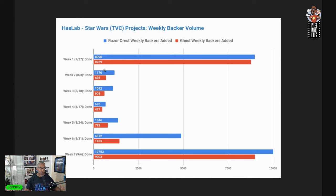Razor Crest kept going. Ghost tailed off just a little bit. You can see the gap is widening from week 2 and 3, then week 4 starting to get narrow. But again, Razor Crest riding all kinds of momentum. But it was that final week where people really surged through and were like, hey, can we get Sabine? Can we get Chopper? And that got done with the 499 price tag.